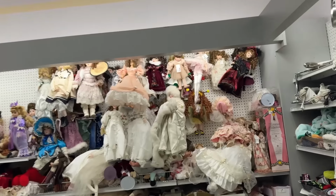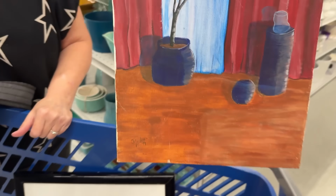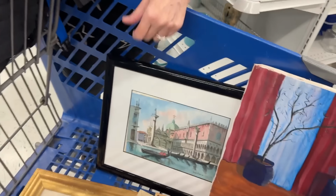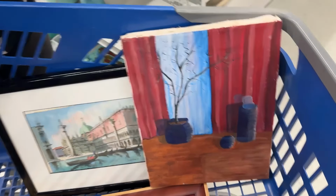They have a whole wall of dolls. I really like that. Yeah, I really like that. And this, that's cute. No, I'm not going to get it. I don't know if you saw probably anything like that. No. This one, if you decide against it.